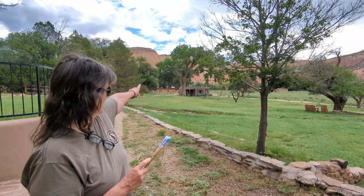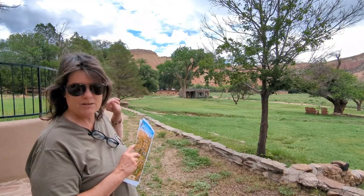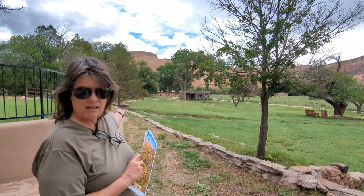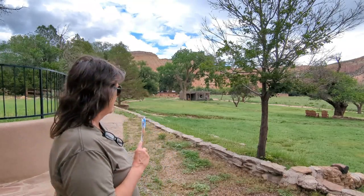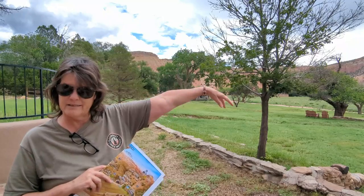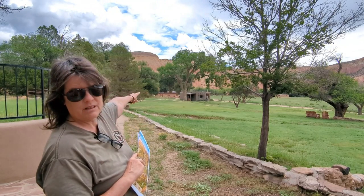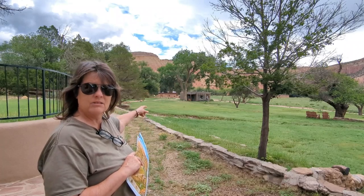See that house right over there? That was Georgia O'Keeffe's house on Ghost Ranch. She stayed there until she bought some property up somewhere. And she had 7 acres here until she got her place down there at Abiquiu. And then that house over there, which we're fixing to go see, they had some outlaws that stayed in that house. So we're going to go check that out.